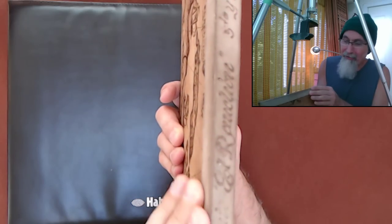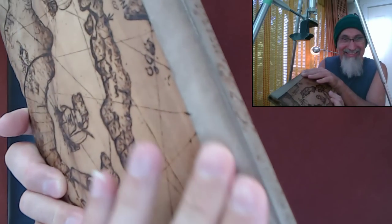I mean, it's leather. The binding is leather, right? Like, this is leather burnt. Take a look.